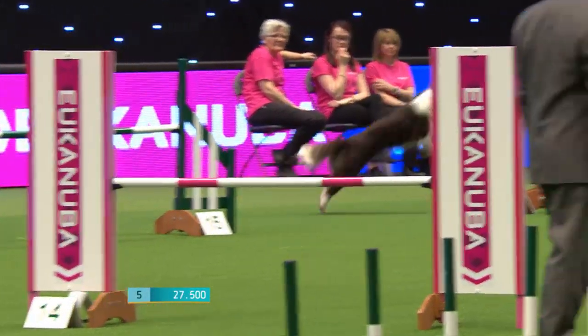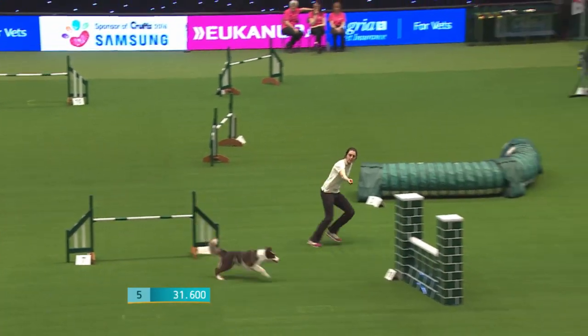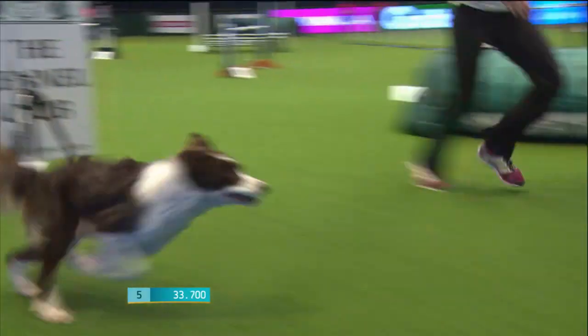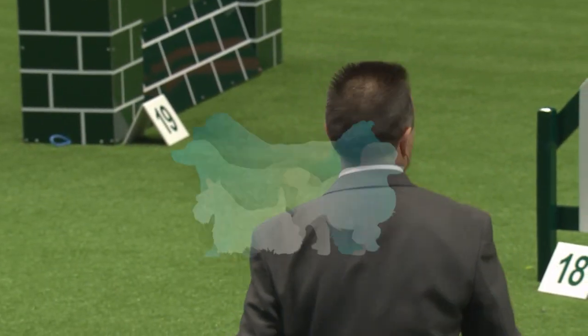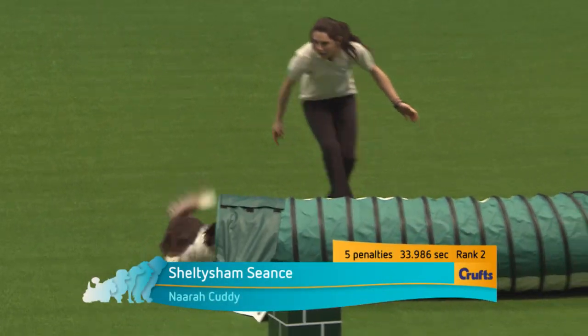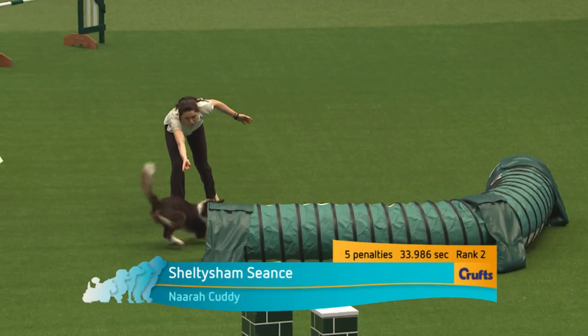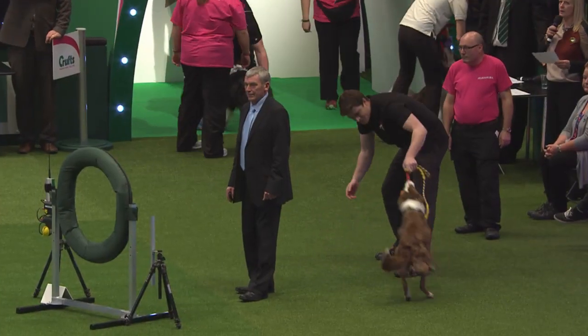And you can see why she's making this look really easy. She's going to be kicking herself about that refusal on the tunnel. What a great effort, come on, and a great time as well. Well, look at that time, 33.986. That was quick, and with the refusal. Watch again. And you can see she probably lost a second or two at least. Well done, Nara.